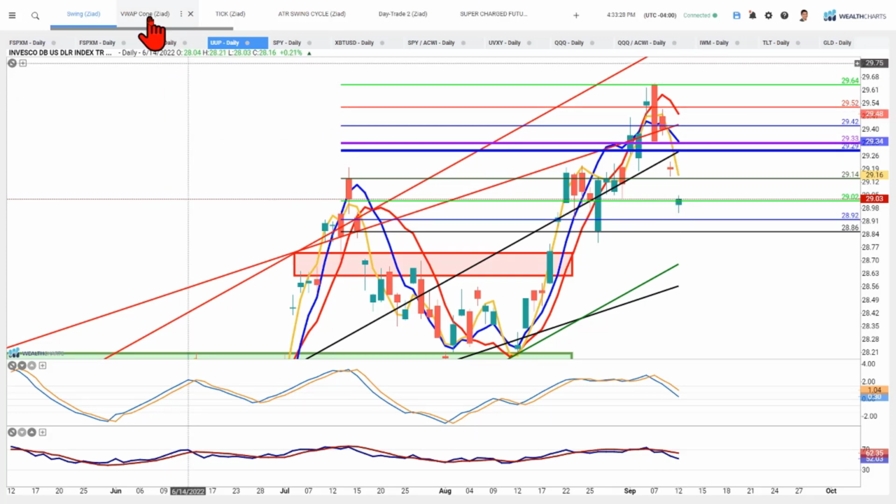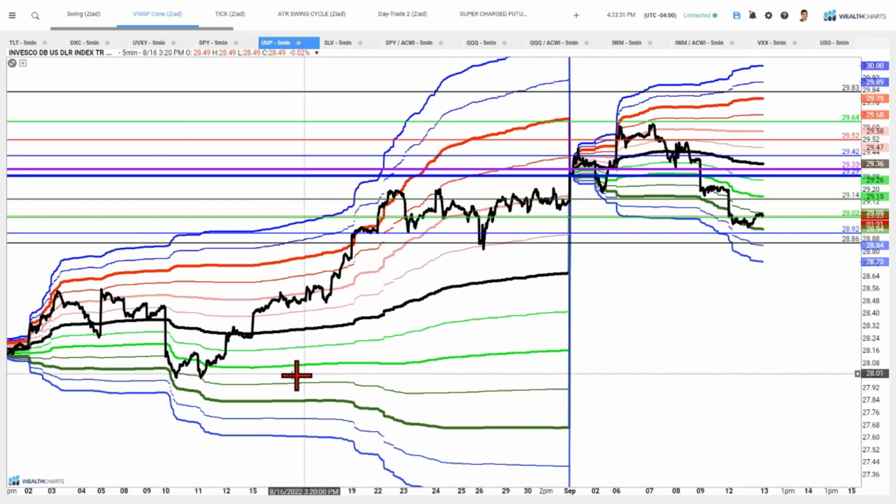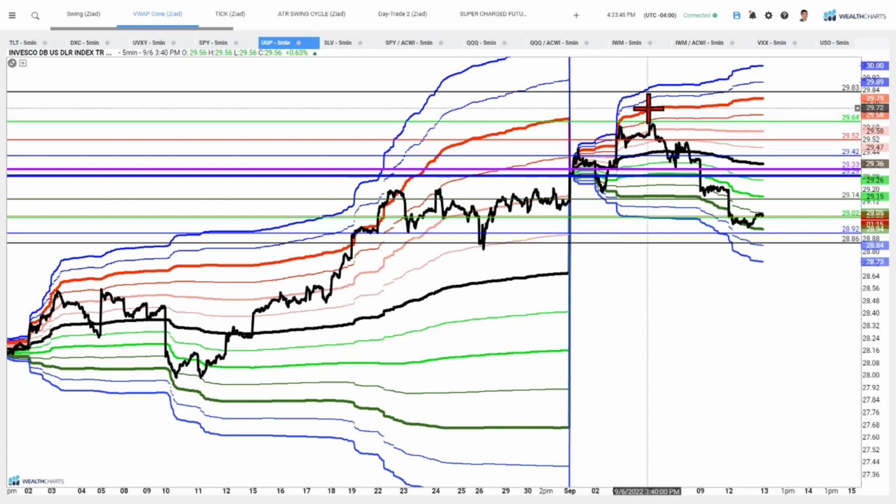When you take a look at things that get very far away from normal, you can use a volume weighted average price cone like we have here built into my layouts on Wealth Charts, and we evidenced at the end of the month of August we were stretched. But we got really stretched at the very beginning of September, really into the 6th of September. We got to those thick red lines, which are 2 standard deviations away from that volume-weighted average price for the month that we're in. And that was for September. And of course, it corresponded to the very stretch marker for August as well.